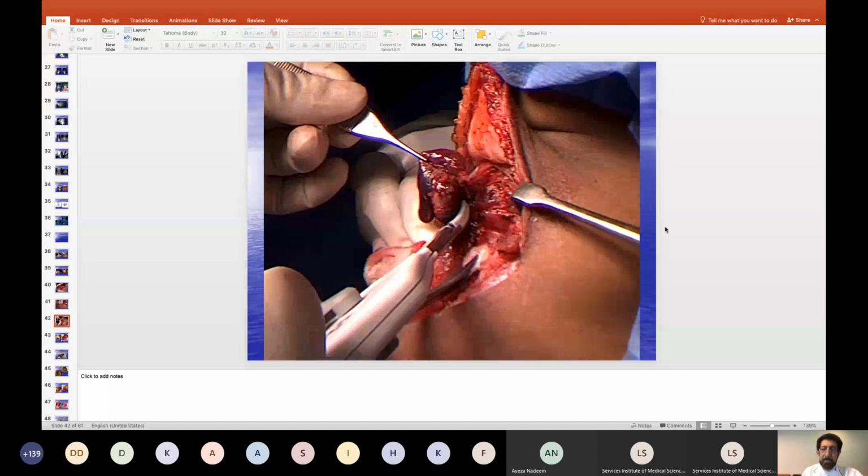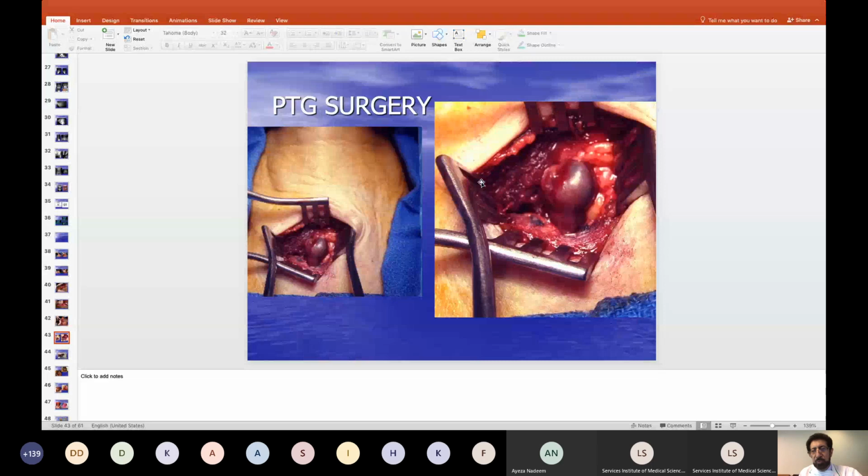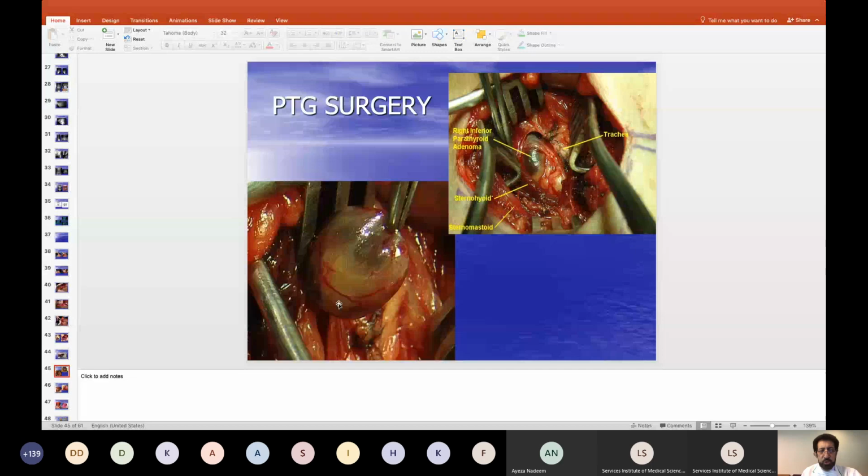And this is the final step where we are actually taking down the parathyroid adenoma. These are views from other surgeries of how it would look. But this is a very good picture. This picture I showed you right in the beginning, of how a parathyroid adenoma looks like. A parathyroid adenoma is plum colored. It is encapsulated in a pad of fat. It has got its blood supply.